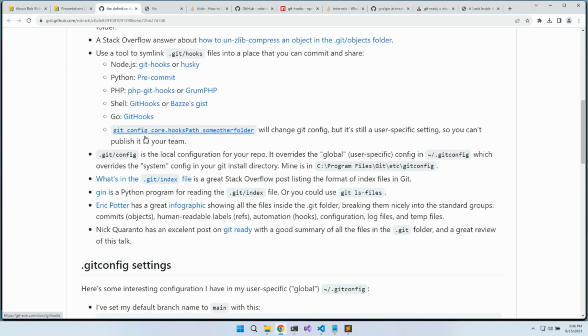Or you could just run this config to set your hooks path to some other folder. But again, that config is machine specific. So it may make more sense to, say, use git hooks or Husky. So that will get our hooks directory outside of the .git folder so we can now commit it and make some really interesting things.